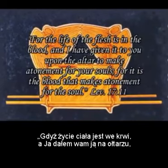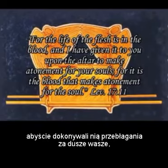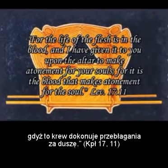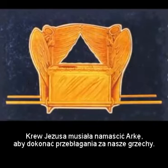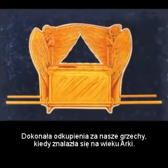For the life of the flesh is in the blood, and I have given it to you upon the altar to make atonement for your souls, for it is the blood that makes atonement for the soul. Jesus' blood had to be applied to the ark to atone for our sins. His sinless life was in that blood, and it atoned for our sins when applied upon the mercy seat.